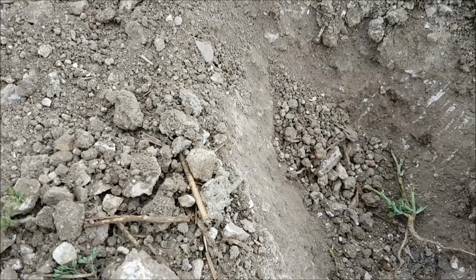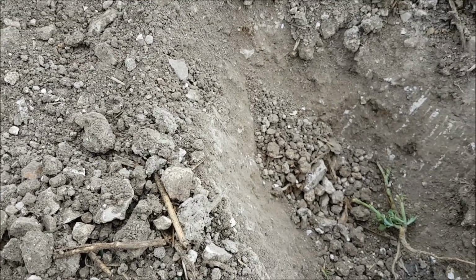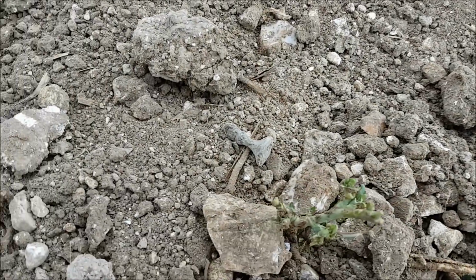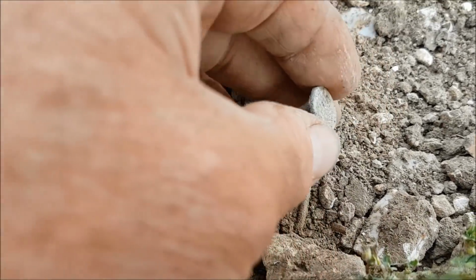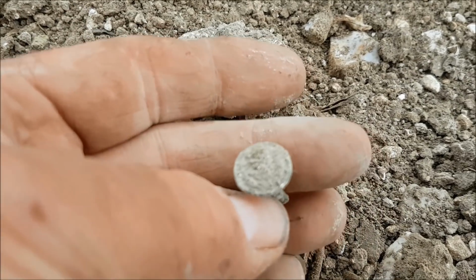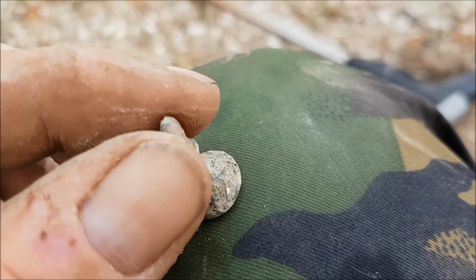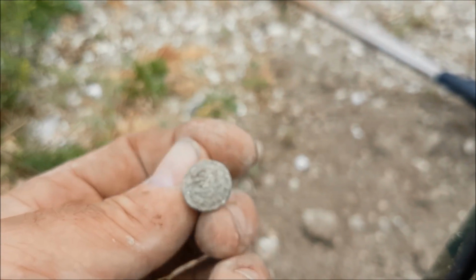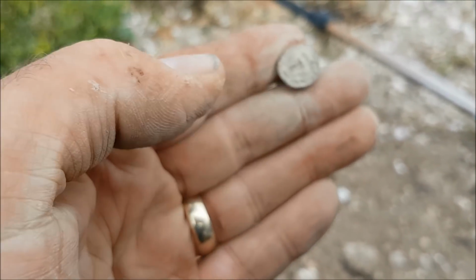Hello YouTubers, sorry if there's any real wind noise, a bit blustery, just out of that hole. Look at that, looks like a seal matrix. It certainly does. God, I love finding these, the medieval seal matrix. Yet to see if it's got any definition left on the base.